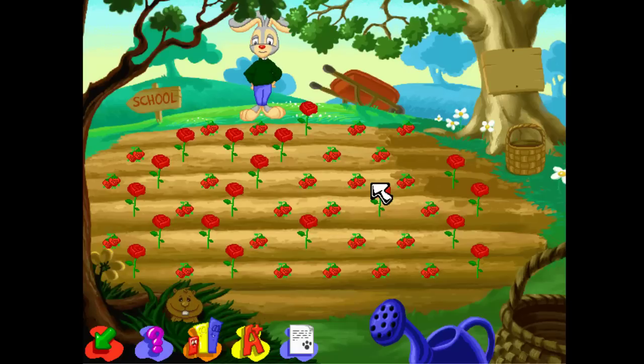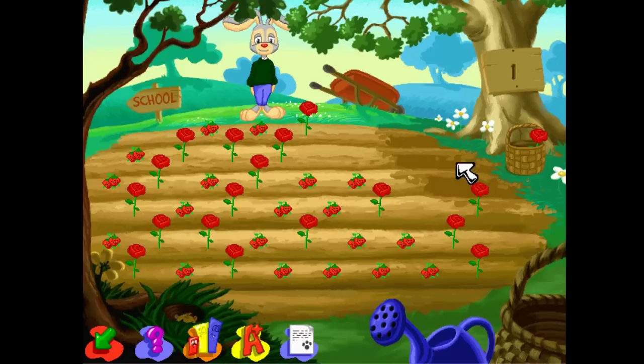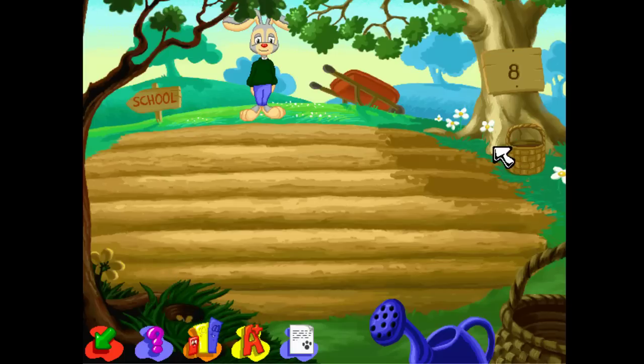Is it dinner yet? I need 6 strawberries. Ready, set, go! 1, 2, 3, 4, 5, 6. Wow, you did it! That's just the number I need. I need 8 red roses. Ready, set, go! 1, 2, 3, 4, 5, 6, 7, 8. Wow, you did it! That's just the number I need. Great work! Keep it up!